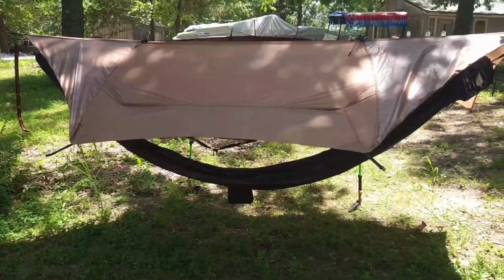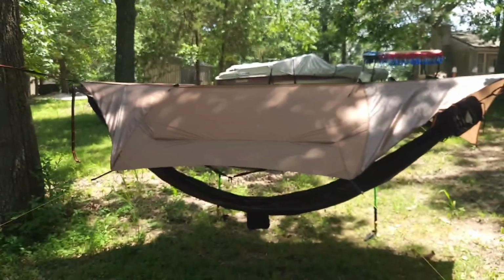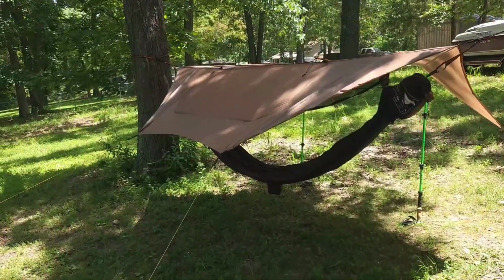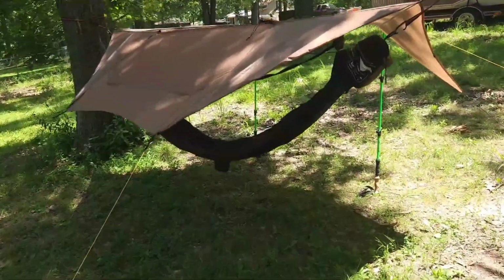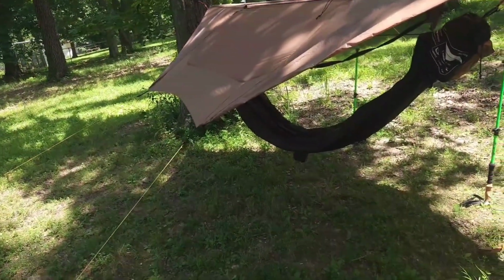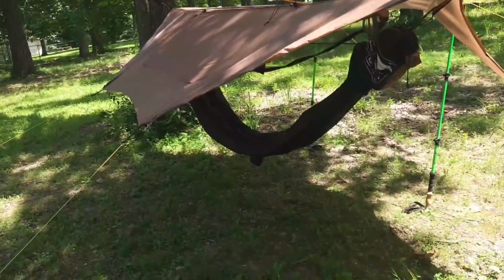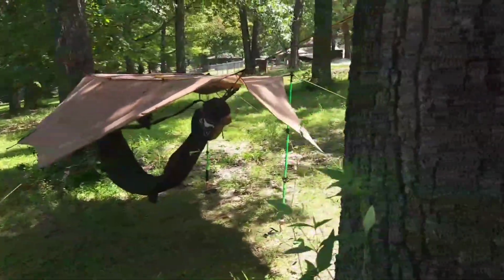But on this side, the built-in guy lines I just have staked out right to the ground, but you could just as easily cut 2 sticks and have this side up as well, kind of like I had the front, so it would be completely opened up on both ends, and you'd have just a big tarp over the top of you. You could attach that bug net if you wanted to, or you could leave it like I have it right now to have as much airflow as possible. And yeah, just a lot of different options that you can do with this hammock tent setup.